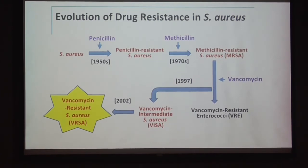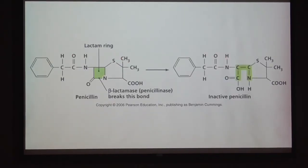Now you use it for just about any resistant bacteria. And then vancomycin was developed, and it's a far different antibiotic than these two structurally, but then very quickly, again, we saw different varieties of the bacteria that were resistant. So it's a constant battle to come up with new drugs. So again, this is chemistry, so let's look at what's actually chemically happening to allow S. aureus to be resistant to penicillin.